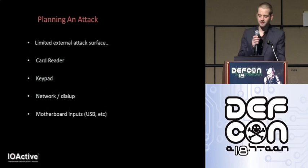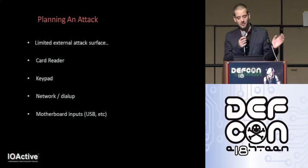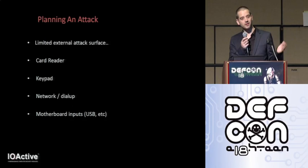We have the card reader, but assuming we have an overflow or some other string-based attack via the card tracks, there's an extremely limited amount of characters and a very restricted character set. I'm not going to say it's not possible, but it'll be unlikely to be practical or all that reliable. The keypads, possibly a long shot, but you never know.